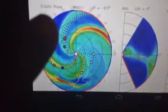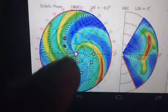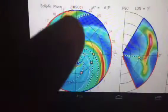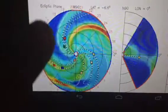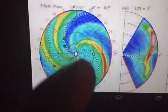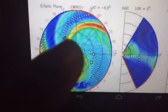Alright, here's the ecliptic plane. The sun has been blocking us from 17 to 21. This whole thing, from this spot all the way over. You can see the ecliptic plane. Alright, the gravitational pull is pulling at our sun.